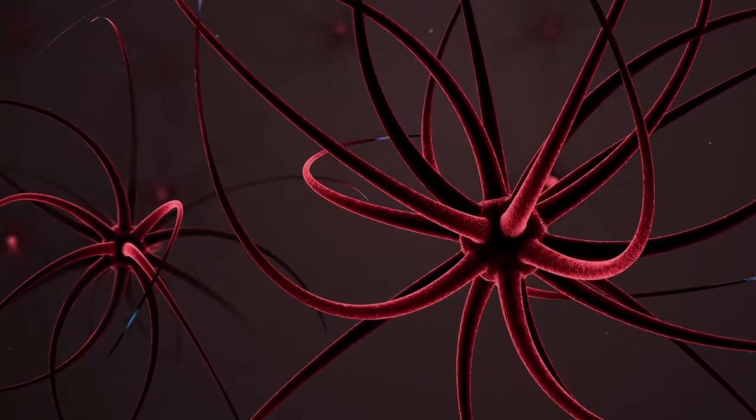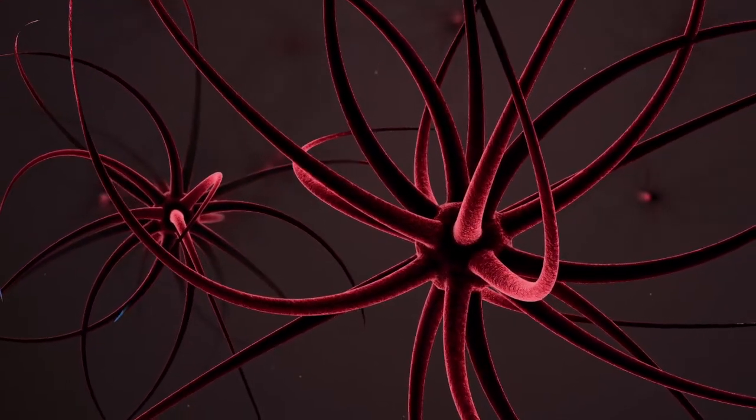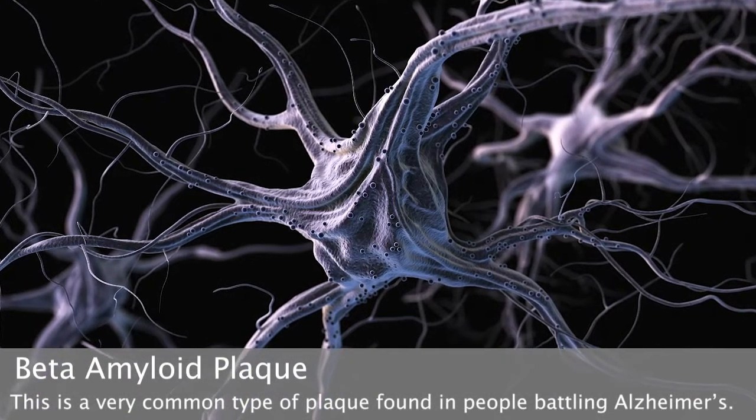Basically, if you happen to know anybody who is suffering from Alzheimer's disease, they're going to have several physiological manifestations going on in their brain that are interfering with the normal functioning of their neurochemistry. Let's break it down even further. That individual is going to have a greater accumulation of this stuff we call beta-amyloid plaque. Not cool. It causes inflammation.